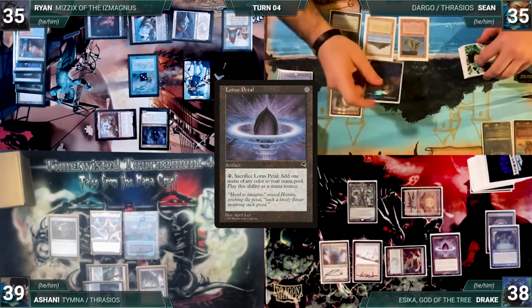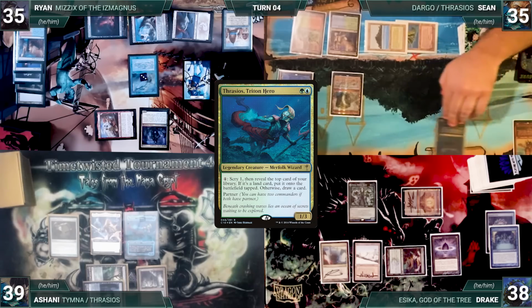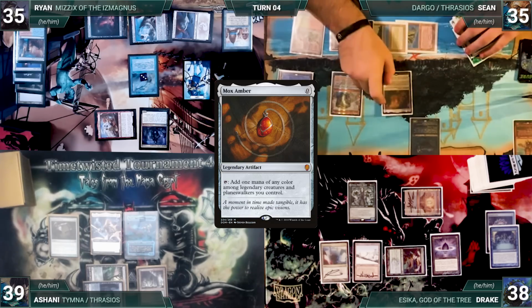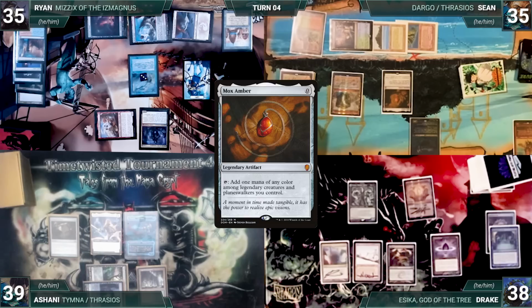During his upkeep, Sean lets his Remora die. He draws and plays a Wooded Foothills. He casts his commander, Thrasios, Triton Hero. He casts Mox Amber, and Ryan draws from Remora. Sean passes, discarding to hand size. Drake draws and plays a Volcanic Island.